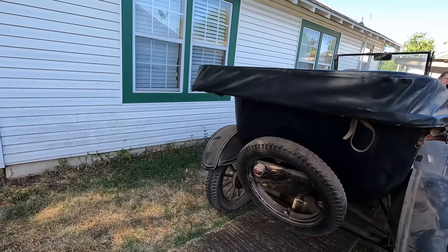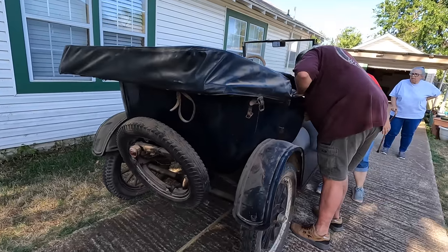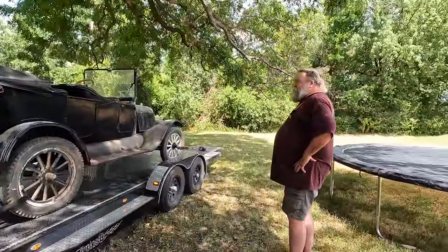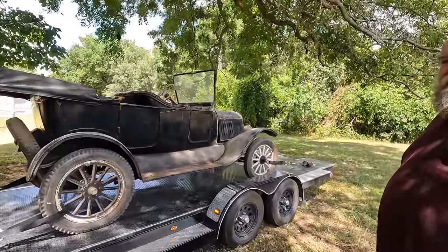That's going to be a chore, and we're going to need all hands on deck for that. But we'll come back when we get her on the trailer, and then we'll head back to AR headquarters, where we can see if we might be able to get this thing to fire up today. So we made it back to AR headquarters. Yes. Unscathed. It's in perfect condition, just like it was when we picked it up. Actually, when we made it back here, it was.